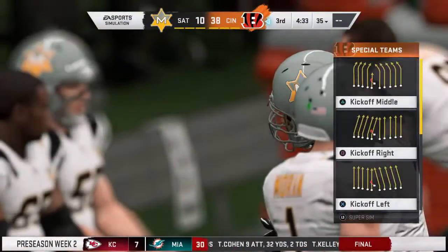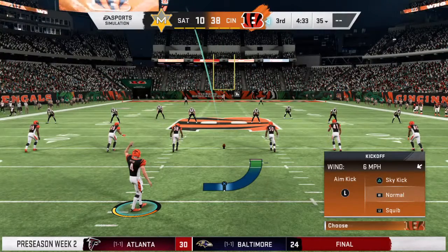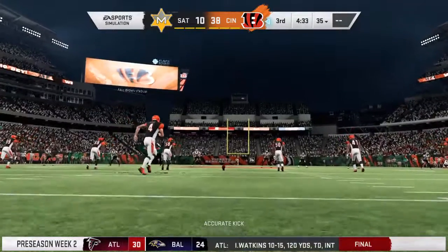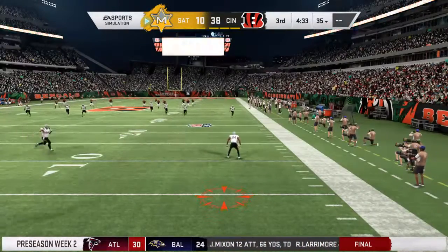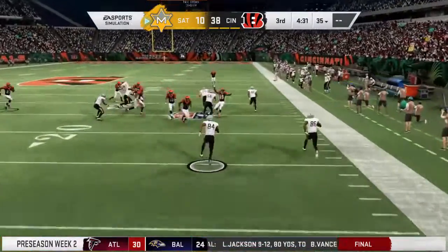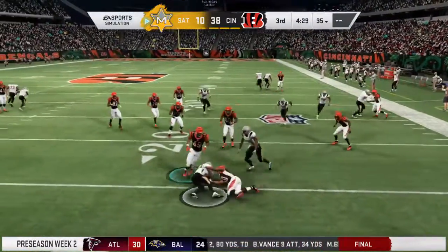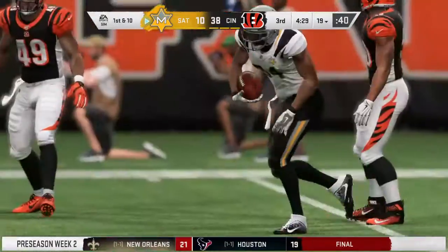The drive summary that time, 5 plays. And it's finished off with a Cincinnati touchdown. Out is the kickoff unit as they run up and send this one away. This is taken at the 3. And he'll take it back to about the 19-yard line.